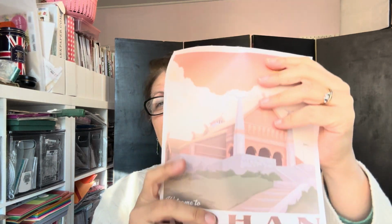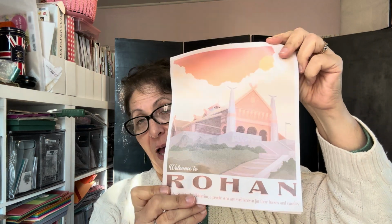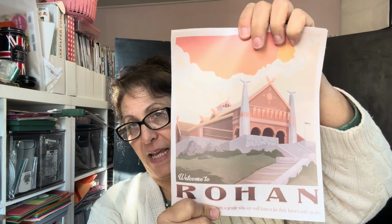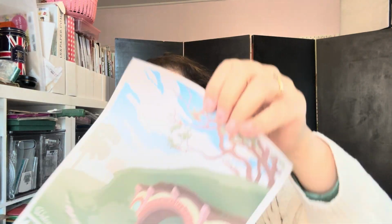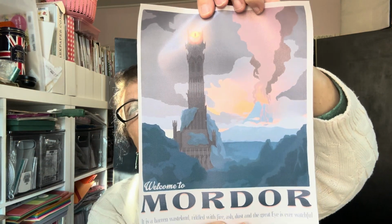Okay. So this is the coolest little set of 4. Now, I think these are about 8 by 10. So these would fit, I believe, on the front of a composition notebook, which I think would be super fun. And they are definitely canvas, so there are ways to work those out. So you have Rohan. And there are other movie poster sets that they do depending on what you like. So you got the Shire, Rivendell, and Mordor. I love the little travel posters.